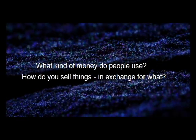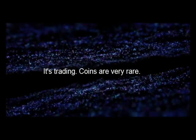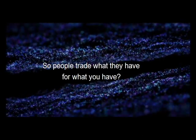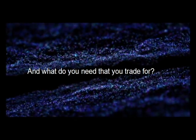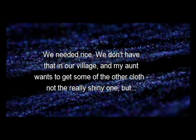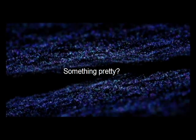What kind of money do people use? How do you sell things in exchange for what? It's trading. Coins are very rare. So people trade what they have for what you have? Yes. And what do you need that you trade for? We need rice. We don't have that in our village. And my aunt wants to get some of the other cloth. Not the really shiny one, but... Something pretty? Yes.